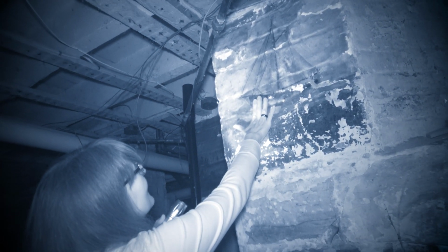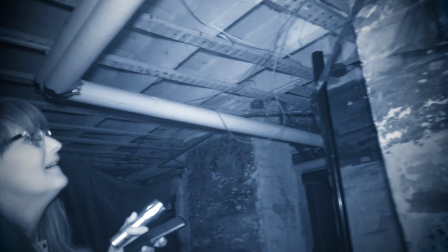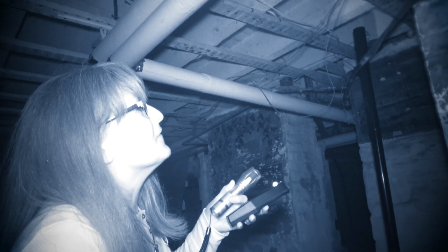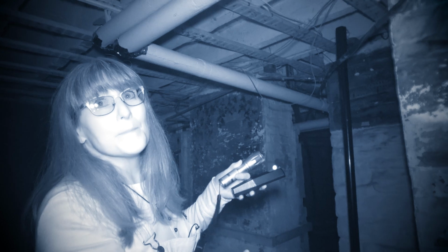Oh, look at that. Okay. So when I touch that, I physically see people laboring and building that. I don't know. Boat builders? Look at that.